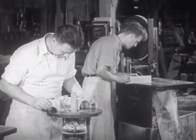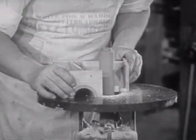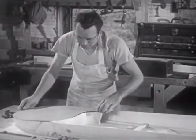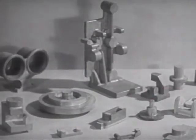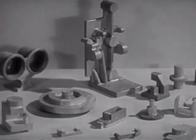There are numerous independent job shops which make patterns, in addition to those which are departments of large companies. The independent shops do a much wider variety of work, although they employ the same principles and processes. Because of the great variety of work, they frequently require a higher degree of skill on the part of their workmen.